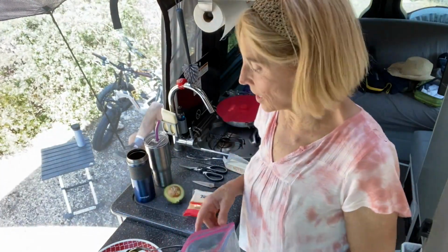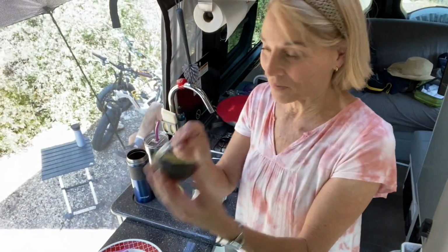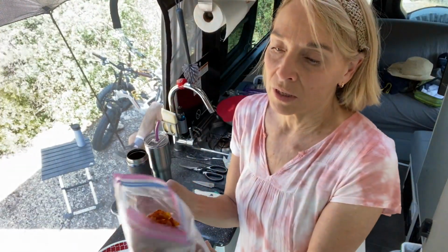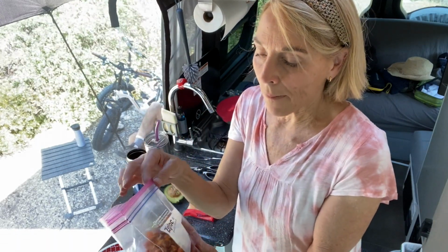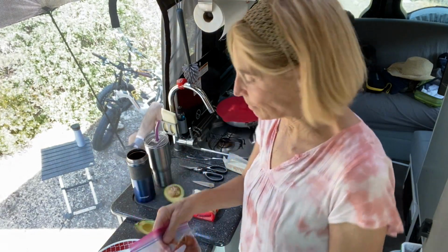I'm making some grilled cheese with avocado from our tree at home and some tomatoes that I dehydrated at home from our garden. These are cherry tomatoes, but they're so sweet. They're really good. What I do is I slice them, I sprinkle them with salt, put them in the dehydrator for about 17 to 20 hours, something like that. And they're great to add to different foods.